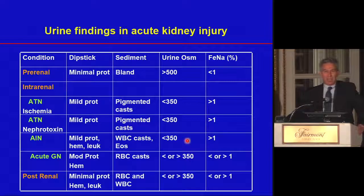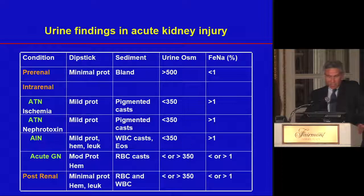So how do we go about this? When we see acute kidney injury, we all look at the urine studies and review the urine under the microscope. We generally say if it's pre-renal, there's minimal proteinuria, the urine's bland, urine osmolality tends to be high because of ADH stimulation, and FeNa tends to be low because of renin-angiotensin stimulation. ATN due to nephrotoxins and ischemia, classically we see pigmented granular casts. Urine osmolality may be down to 300. If there's significant tubular damage, the FeNa may be high.